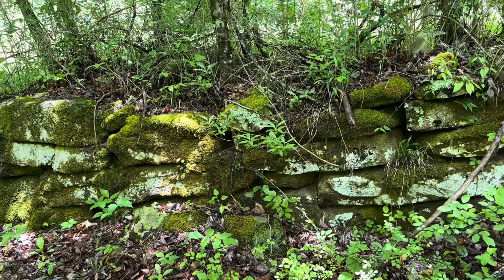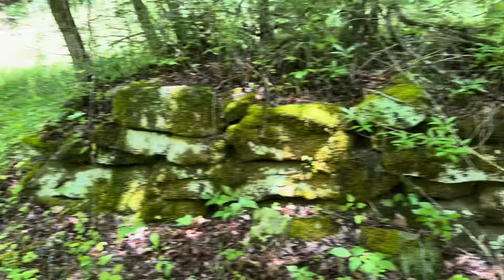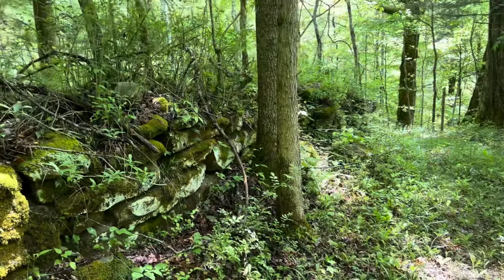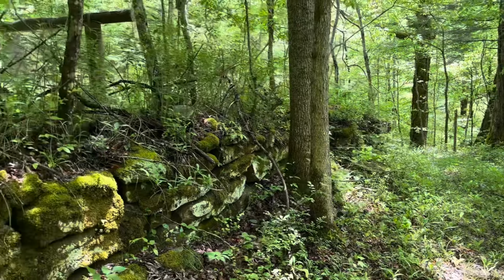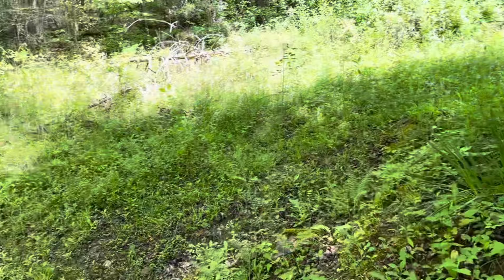170, 80 years later, with no mortar. And I mean, we can't do that today in modern times with brick and mortar and rebar and all concrete and all that stuff. And these people down here were just totally amazing.